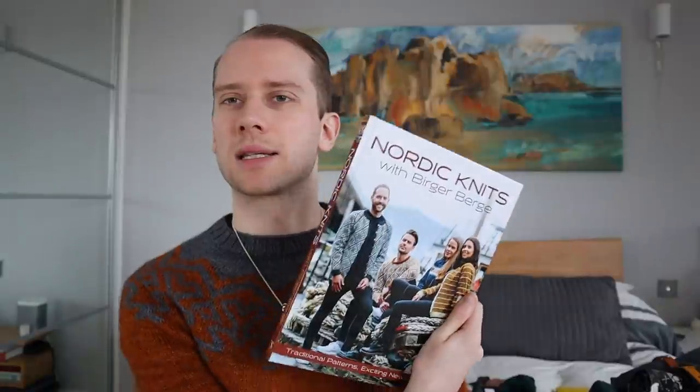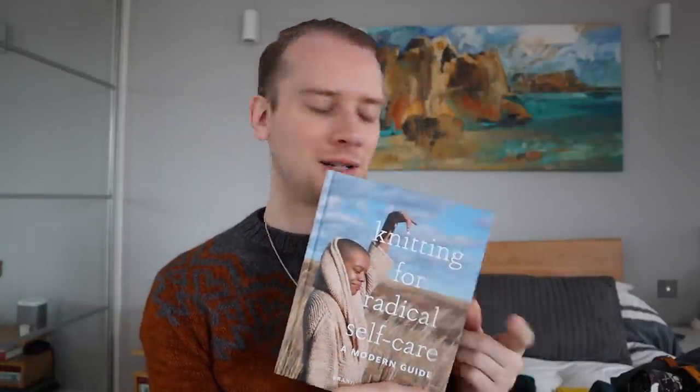Then Nordic Knits is such a bastion of knitting in Scandinavia, that is so ingrained in the culture. So it's a super strong cultural thing. And then you've got the future of knitting right here. So I liked that these three books are hitting on different parts of the community and world of knitting.